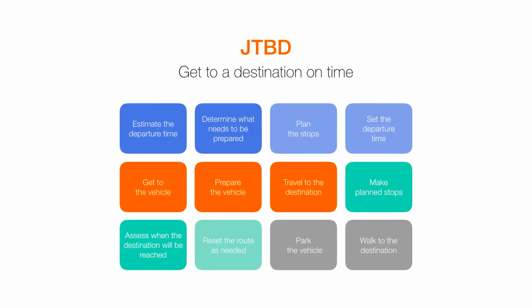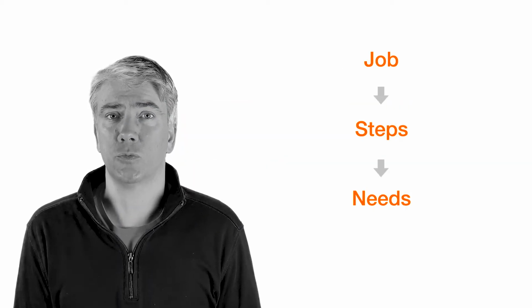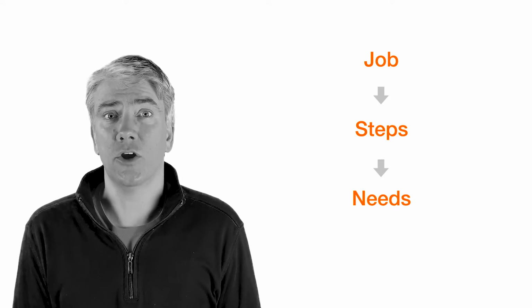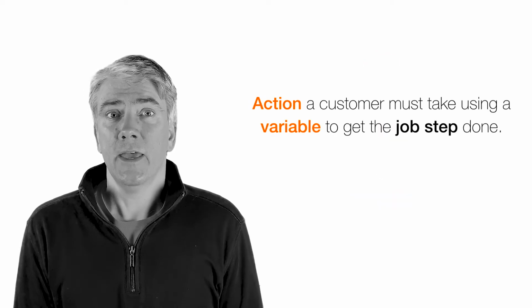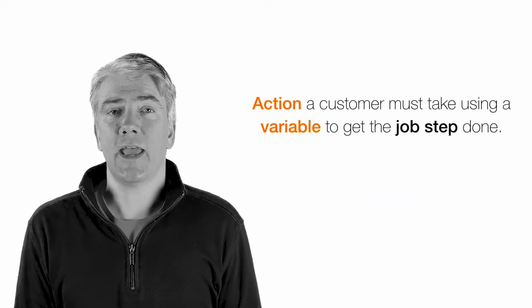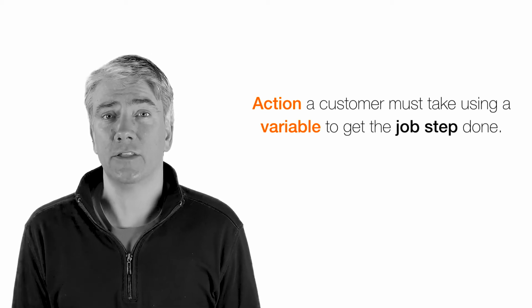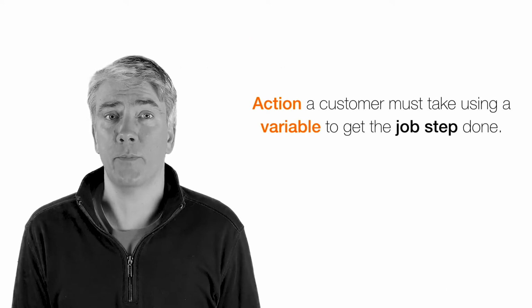Like most jobs, this job is complex. These are 12 of the steps for a consumer to get to a destination on time. Job steps are important to solving your customers' problems because they help you identify the variables, in other words, your customers' needs in their job. In jobs theory, a customer need is an action a customer must take using a variable to get the job step done. This is an important concept to remember.